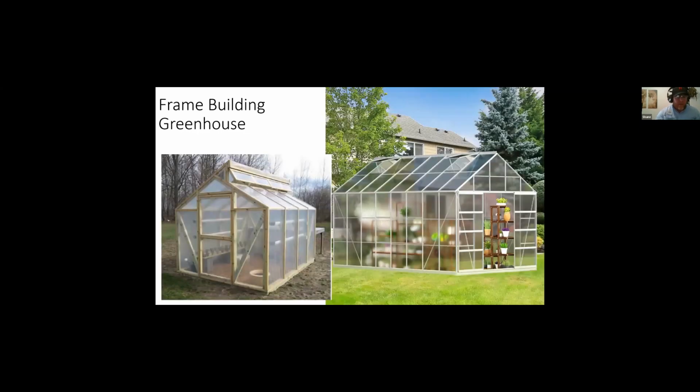Kind of the next level up, I would call a frame. There's not really an official name for some of these, but this is what I would call a framed greenhouse. The one on the right is kind of a rendering from a Chinese company selling these. You can tell that that's all fake, and the reason you can tell is because the vents are working and everything is straight lines. That's how you can tell it's fake.